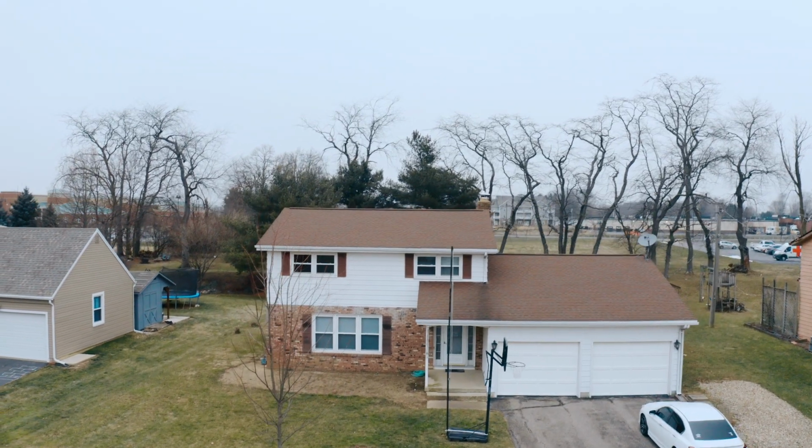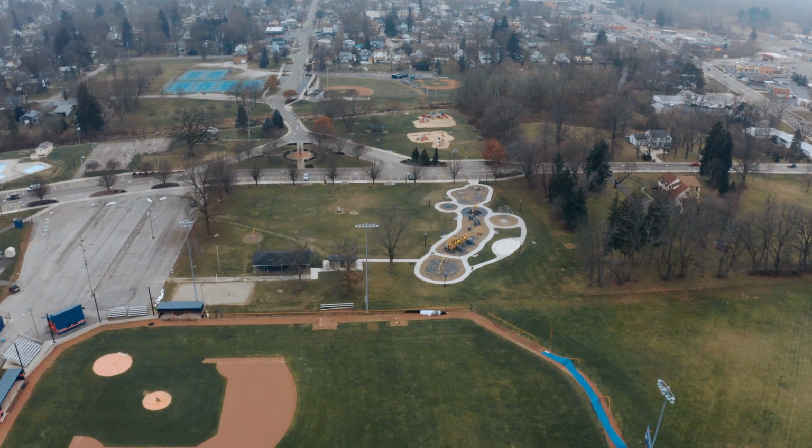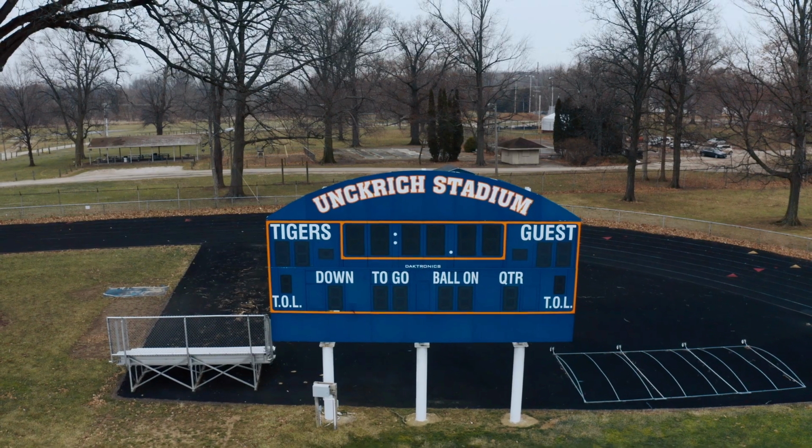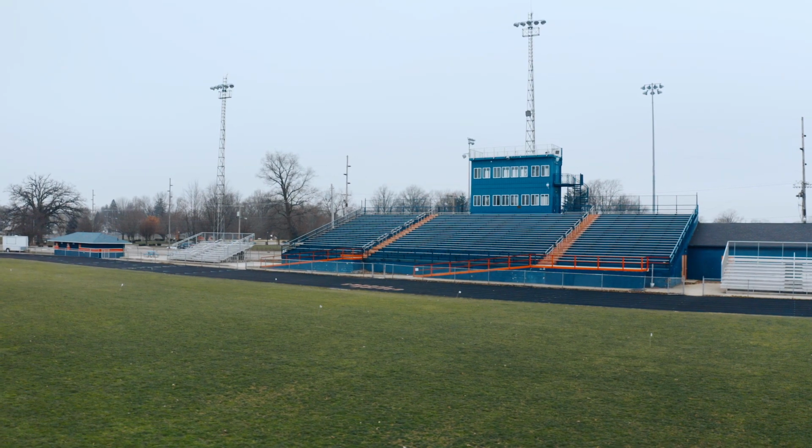Then you have the phenomenal location. You're within walking distance of the school, shopping, the park. You have the privacy of the backyard. And I can imagine spending the 4th of July, Labor Day weekend, out in the backyard watching the amazing fireworks.